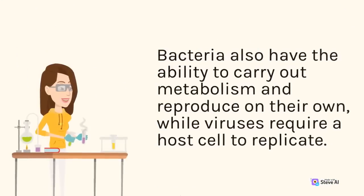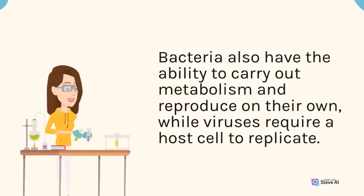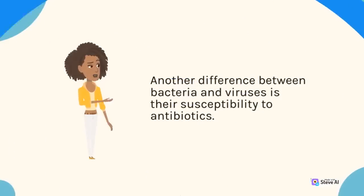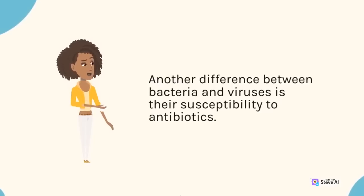Bacteria also have the ability to carry out metabolism and reproduce on their own, while viruses require a host cell to replicate. Another difference between bacteria and viruses is their susceptibility to antibiotics.